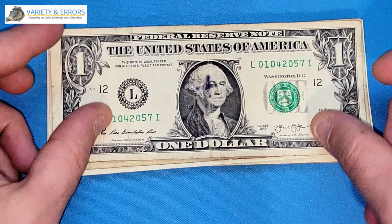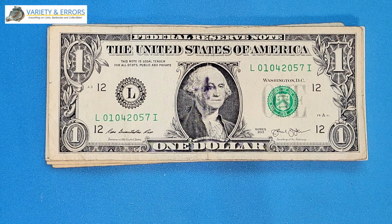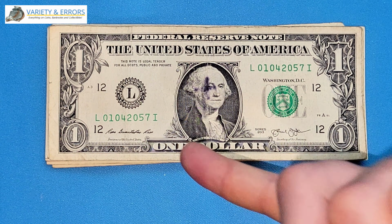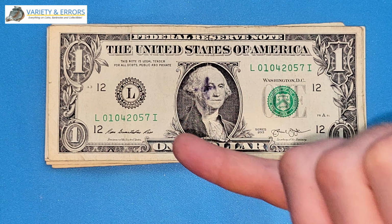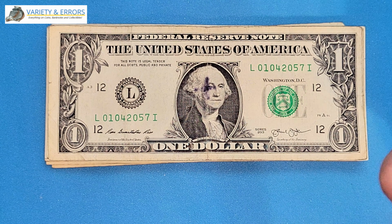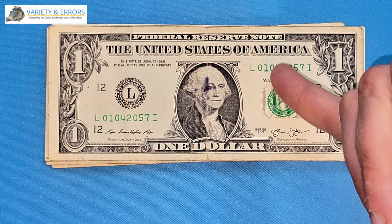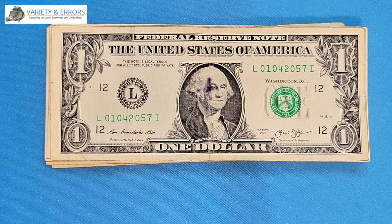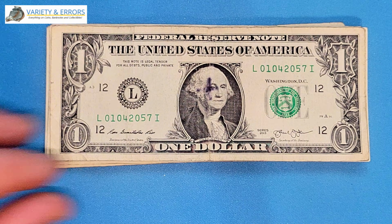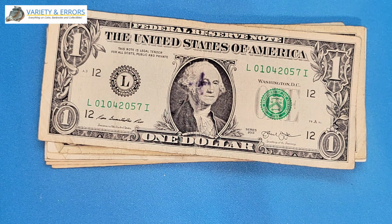Anywho, Series 2013. Another common thing is in the serial numbers for 2013, there's a lot of known ink smears and excessive inks. However, I see a lot on the third digit, so this 0 in this case, where one or both of the serial numbers have an over-ink digit. I'm doing some more research on that because I've seen it so many times. What happened there? But in 2013 and 2017, that's common.